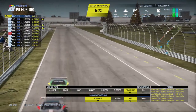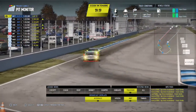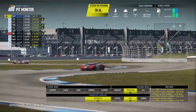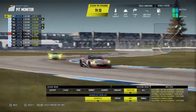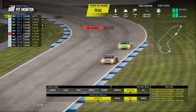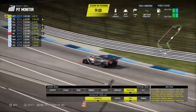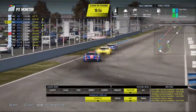McToasty is patient. We talked about it when he got that win last week in the LMP2s at Long Beach. He got his track position and he just did not make a mistake. He drove very, very smooth, and this might be it. We'll see if Just Pidlin's got anything for him. He's hanging right there with him, still going quick, and I have a feeling that these two are going to decide it.